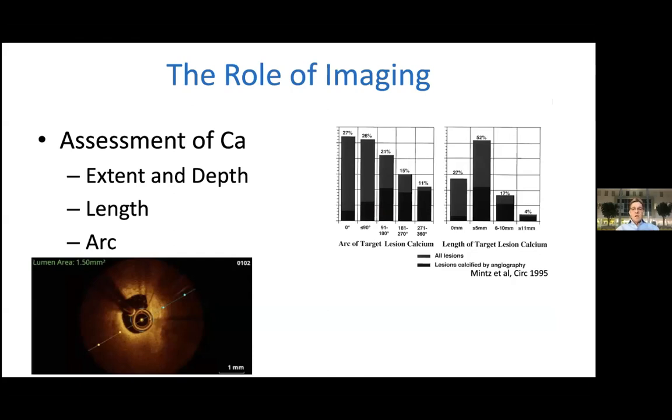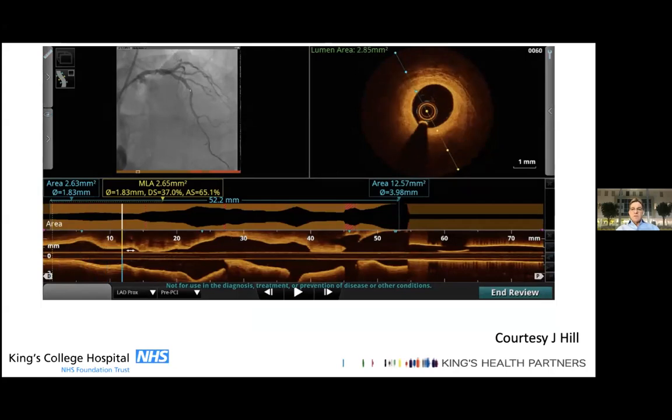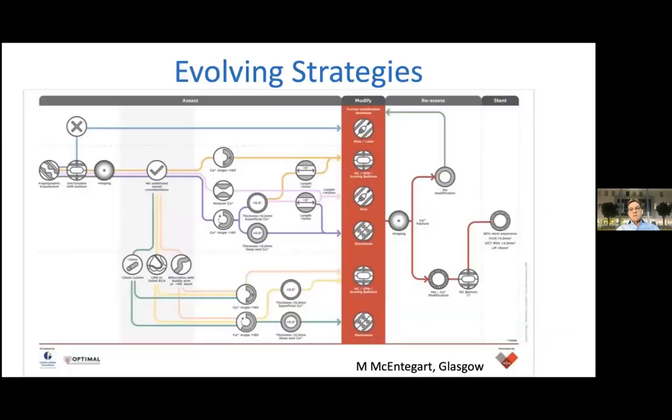Final 2 slides, role of imaging, assessment of calcium, yes, extent and depth, length and arc. Gary Mintz has shown us with IVUS, and now they're doing that with the OCT as well. Again, a slide from Jonathan Hill, who favors the assessment of calcium, and then according to an algorithm suggests that modification is required. Margaret McEntegart from Glasgow promotes this algorithm, which is difficult to read, but basically it leads to all these different modalities that we have now talked about, apart from laser, with rotablation and Shockwave at the center of the final strategy.